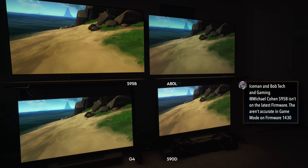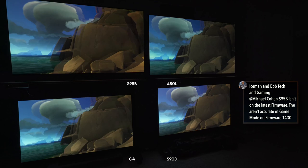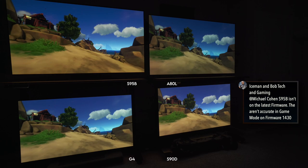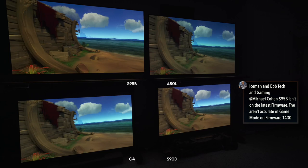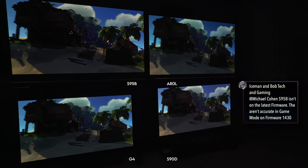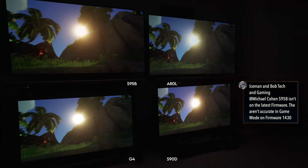Wow, did I just fix the S95B? It looks way better now. I'm sorry for not updating before. I feel like I did the S95B dirty. This game mode is way better. 1430 sucks compared to this. Everybody update right now. If you have an S95B, update. Whoever, just plug it in, update. Update's good? Like, it's matching the G4 right now. And brightness.